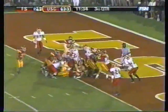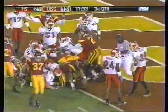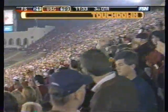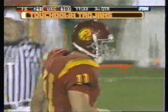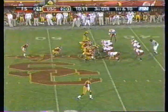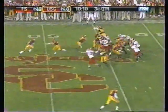Sneak. Second effort, got it. They stopped him the first time, but Liner, with a second effort, pushes forward for the score. And this is likely to be a one-point game. Man on the turnover. You're right. Trying to take the lead here.